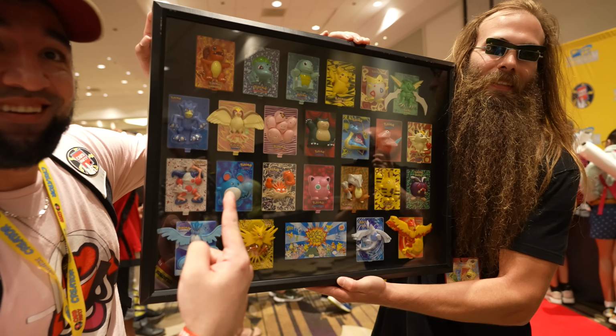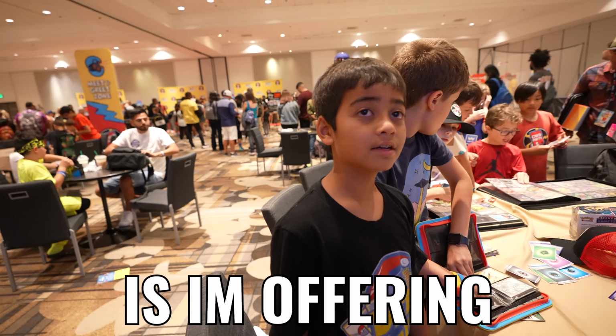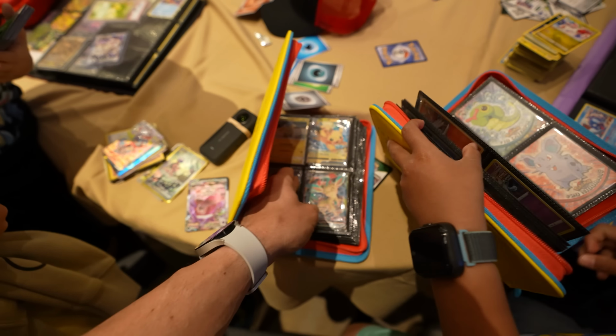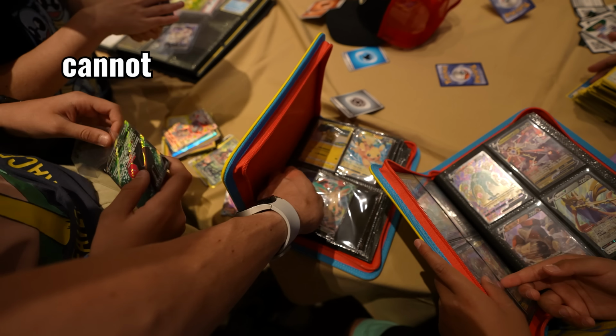And this guy waited such a long time just to get this signed by Pat, but it was well worth it. I don't know how long Pat's gonna be signing, but I'm gonna do some trades first. What I'm doing is I'm offering trades because I don't have a trade binder. And as soon as I slapped down my trade binder, they had some suspicions, and then I showed them some of my cards. Really cool. I cannot believe that they make them.